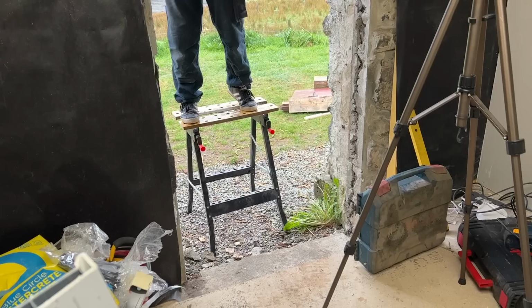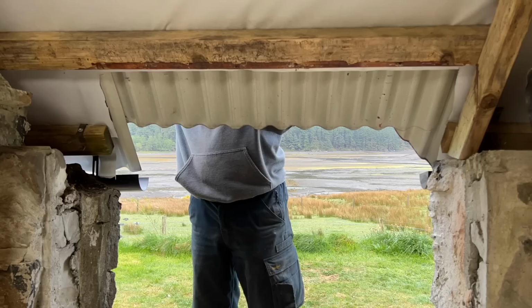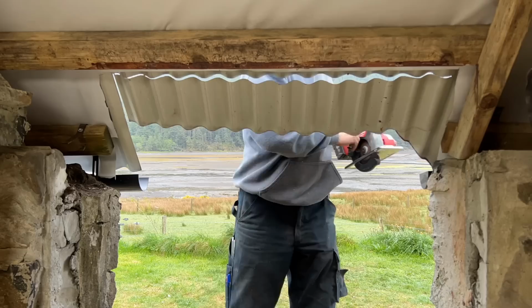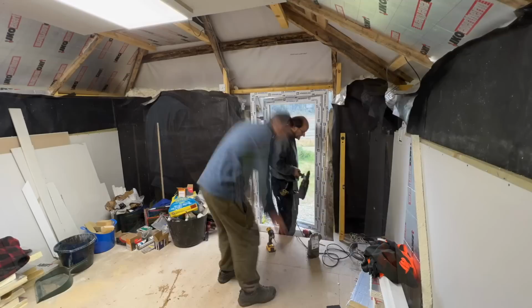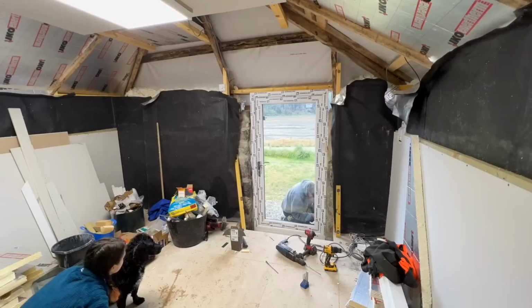It's Richard once again taking his life into his hands on my Aldi Kessel table. Richard is using his circular saw here to cut the metal roofing sheet to accommodate the new taller door. With that job done, it was time to fit the door itself. Richard is drilling holes into the stone, then using long masonry screws to secure it in place.